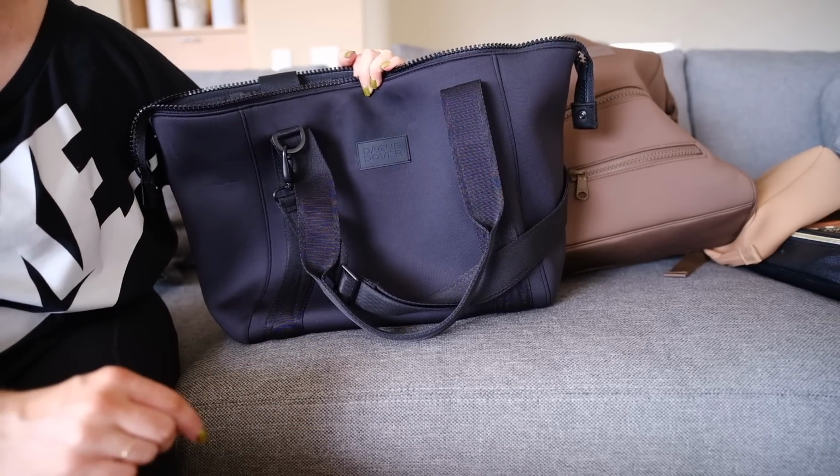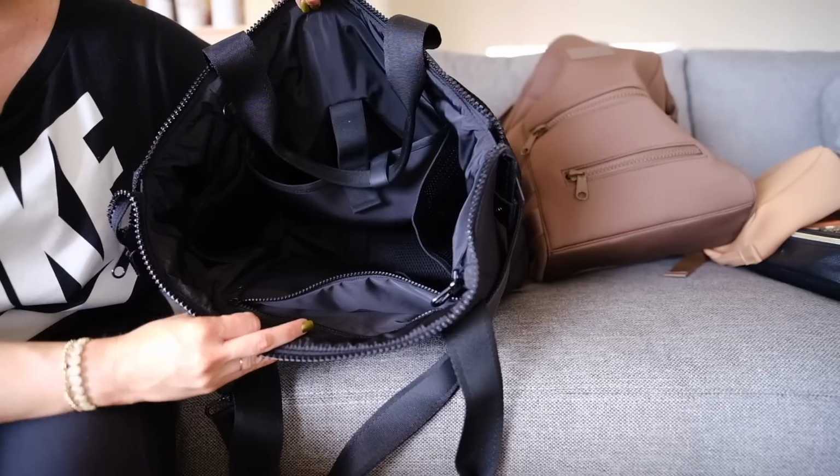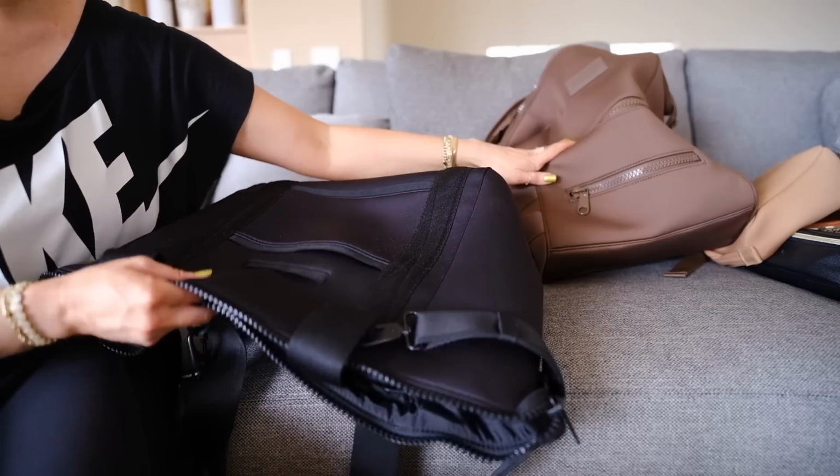This is the Dagny Dover, I want to say medium, I'll have the exact one down below. Really nice neoprene, like all Dagny Dover. You'll see a lot of Dagny Dover in this video. I just personally like the look of it. I love the neoprene. I love that you can hand wash it if it gets dirty.